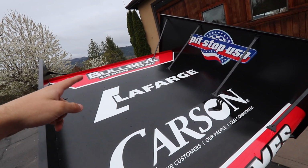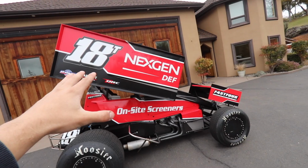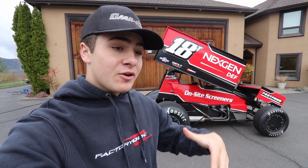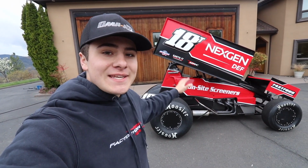And then at the very top, this is a new logo on the car for this season, Bullseye Design and Print. Bullseye Design and Print is the reason that this car looks the way that it does. My buddy Michael Sellers, he's out of Sacramento, California. He owns the company. He just recently started it to get into the graphics business. So he designed this race car.